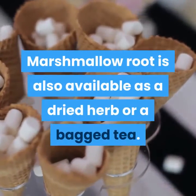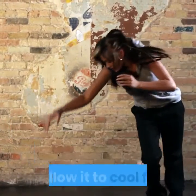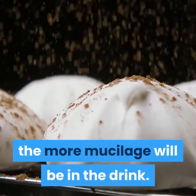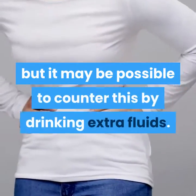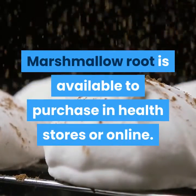Marshmallow root is also available as a dried herb or a bagged tea. Add hot water to either and then drink it immediately or allow it to cool first. The longer the marshmallow root steeps in the water, the more mucilage will be in the drink. Side effects can include stomach upset, but it may be possible to counter this by drinking extra fluids. Marshmallow root is available to purchase in health stores or online.